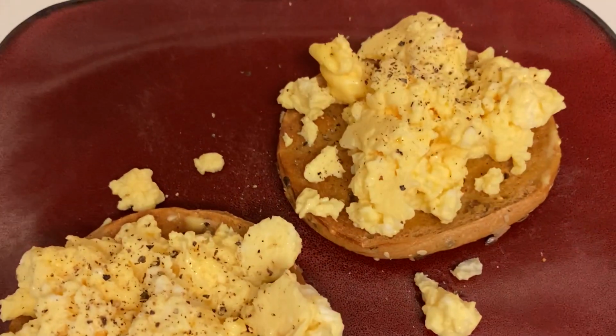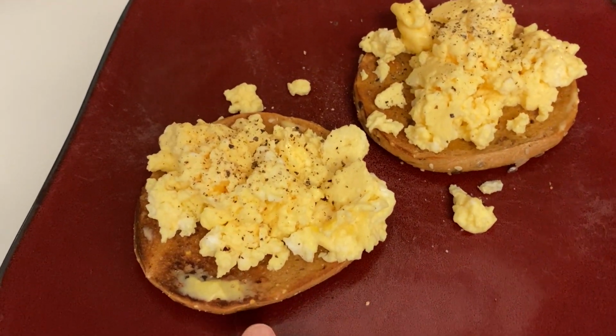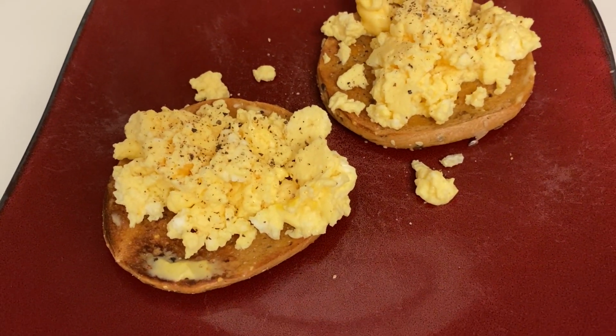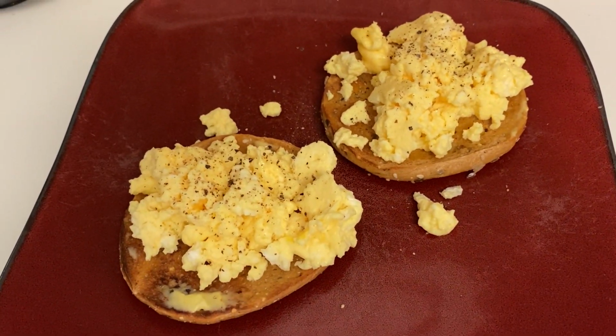Okay, and here it is ready. So I literally just do the eggs in the microwave for a couple of minutes, and then I've got a toasted seeded bagel with some butter, and then I just put some pepper over the top. So I'm just going to have that now with my cup of tea.